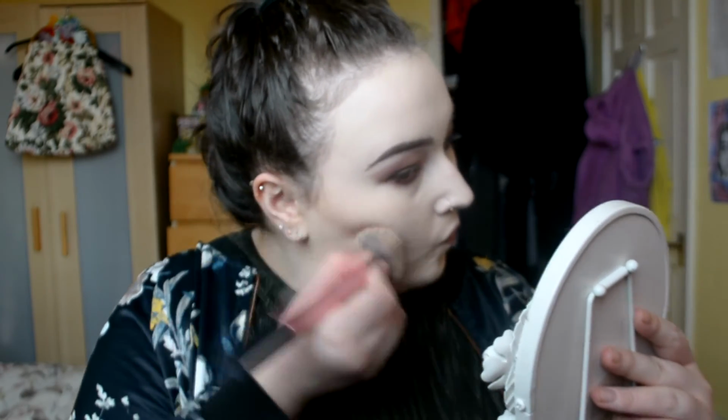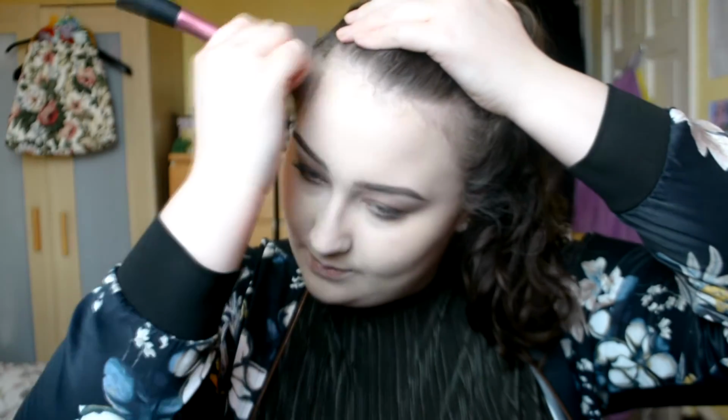And then just going in with the NYX Highlight and Contour Pro Palette, and obviously using this to contour. And I just literally put it in a straight line so that I've got it where I need it, and then blend it out. Just a smidgen to cover up the double chin, and a touch on the forehead. And then whatever's excess just on the sides of my nose. Doesn't really make that much of a difference, but oh well.